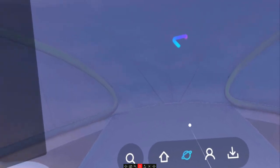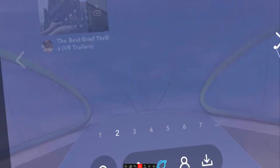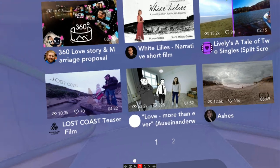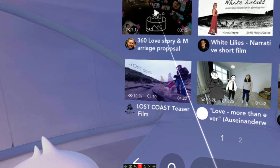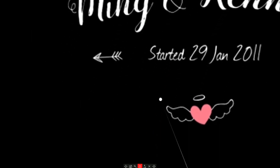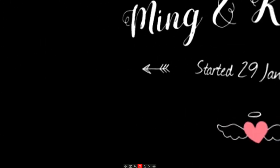If you click on this though, there are curated collections. As you can see, there's several different curated collections on top of the video subjects that are in the main menu area. So again, you can see like Valentine's Day specials. I don't know what's on here. Is there anything good? It says love story and marriage proposal. This looks like just some guy who made his own. Ming and Kenneth. It looks like these two people just made a marriage montage and uploaded it to a VR platform. Who knows why? We'll see what the quality is like, though.